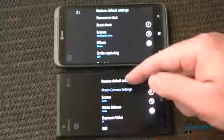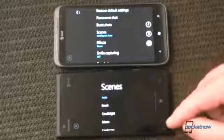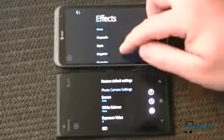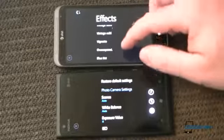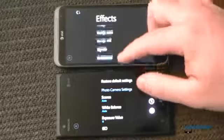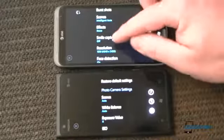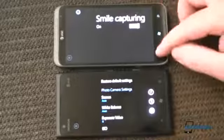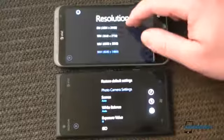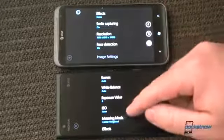Whereas over here we have just automatic scenes and not so many options. We have effects to choose from, all sorts of vintage filters, overexposing, lots of different things there. We have smile capturing, we can turn that on. We have resolution of 16 megapixels and lots of different options there. Whereas over here we just have white balance, exposure value.